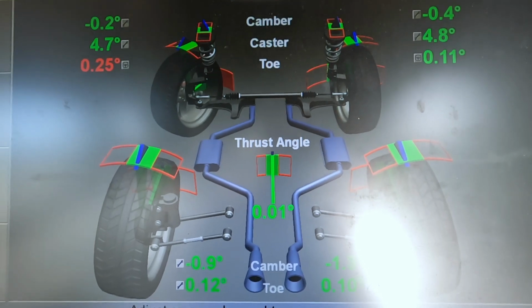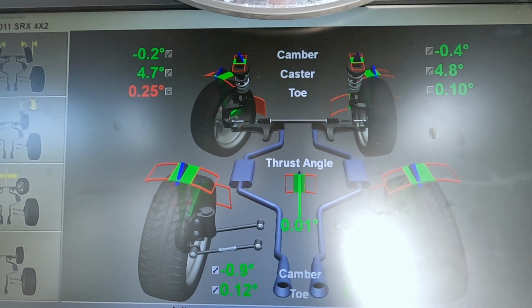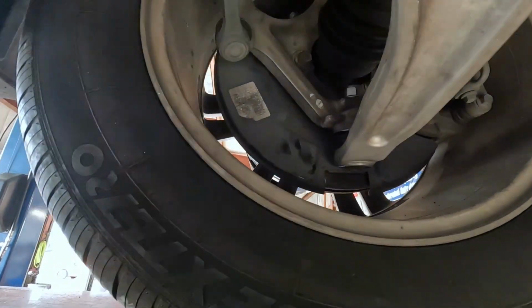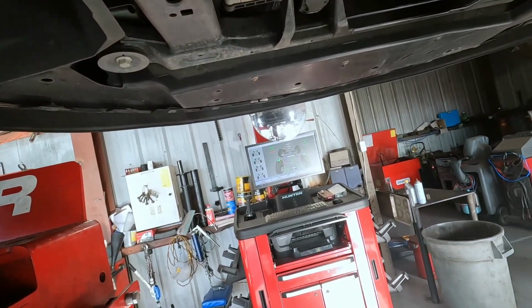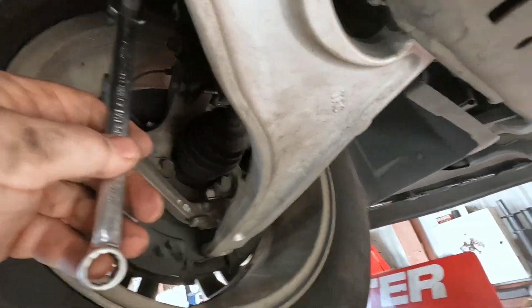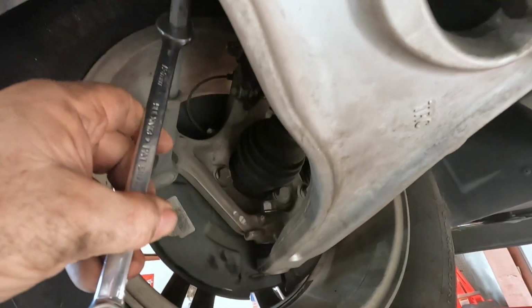Looks like this alignment's pretty dang good. Just got to bump that toe in the left front a tiny bit. Probably don't even have to do that. It's probably good enough, but I don't go for good enough. Let's see here. Just want to tow it out, so I got to shorten the tie rod end. That's at 25. We'll do a quarter of a turn and see where that puts us.